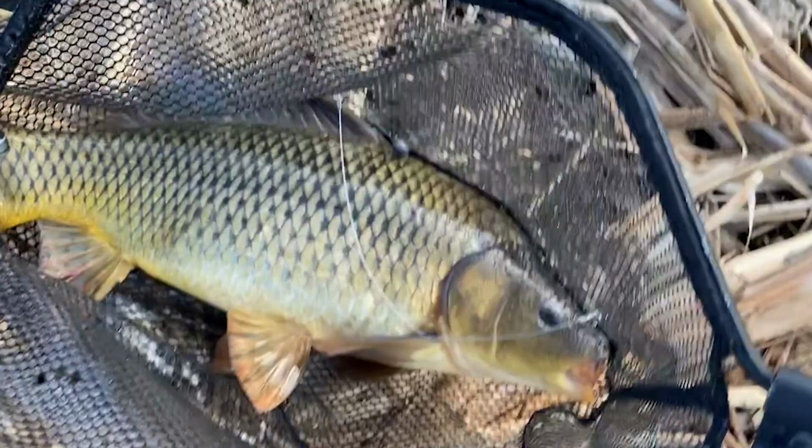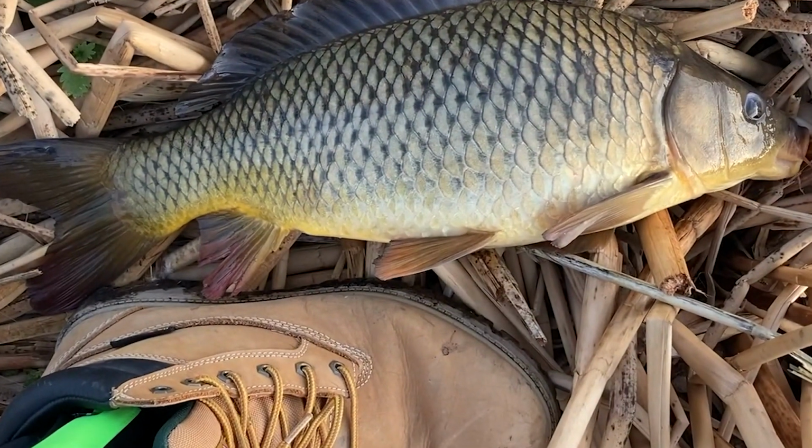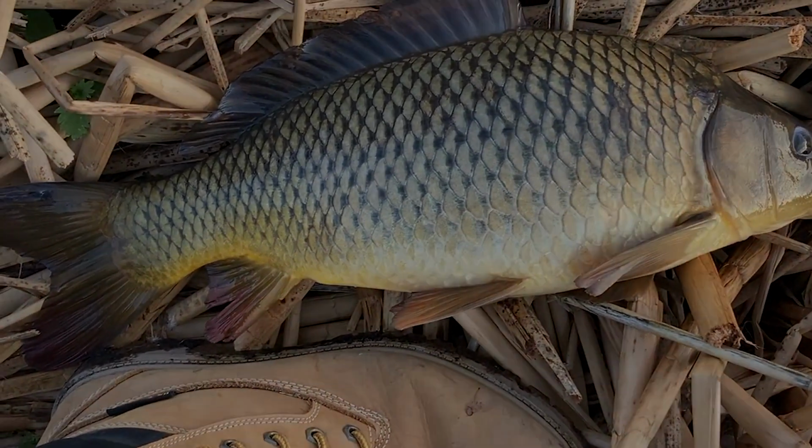Now, with the white bass and bluegill, we were catching them near the surface, but for the carp, we just took a big chunk of hot dog, put it on a hook, and pulled it very slowly along the bottom of the deep pools.